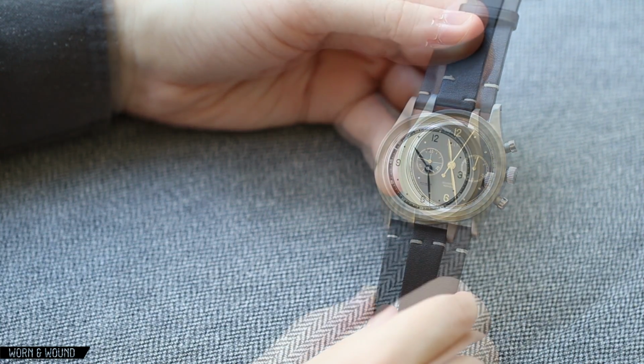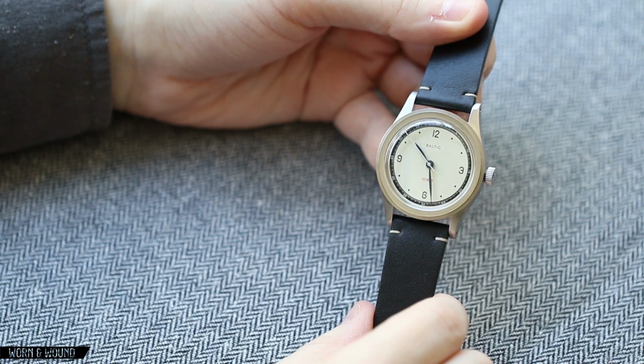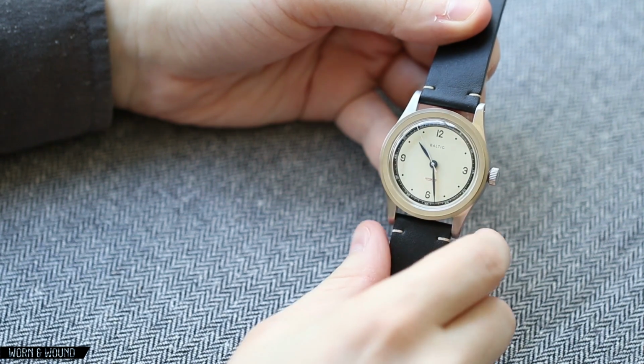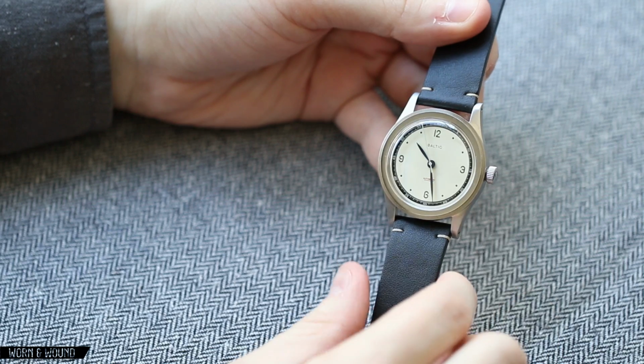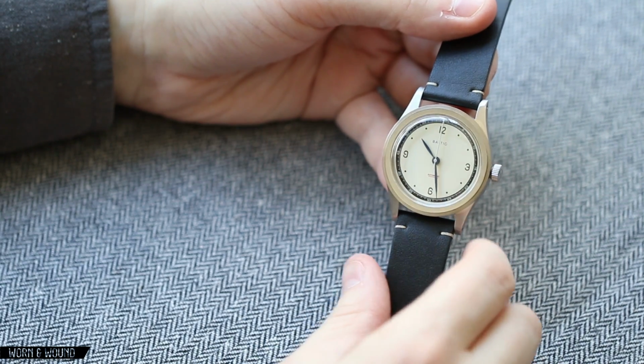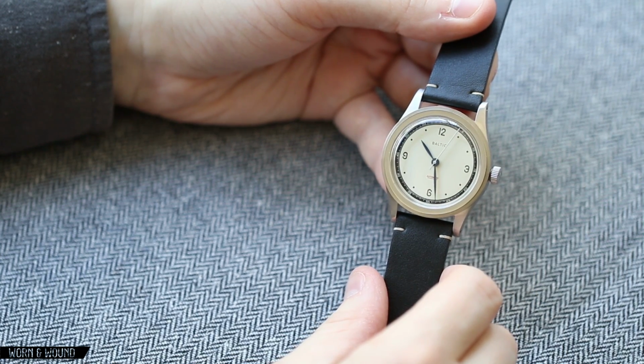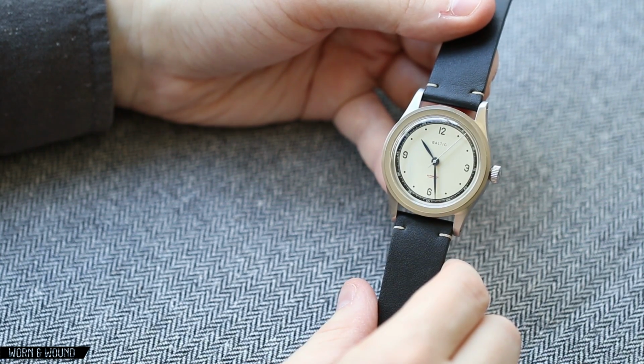Now I'll take a quick look at the 3-hand. The 3-hand version is powered by a Miyota 821A movement, and this will come in less expensive, closer to $400. And the dial here, I think it very much stays true to the same aesthetic concept as the chronograph, but obviously just a simple time-only design.